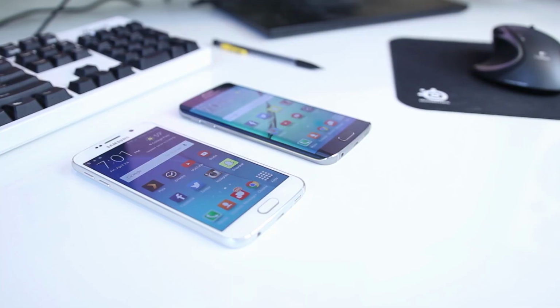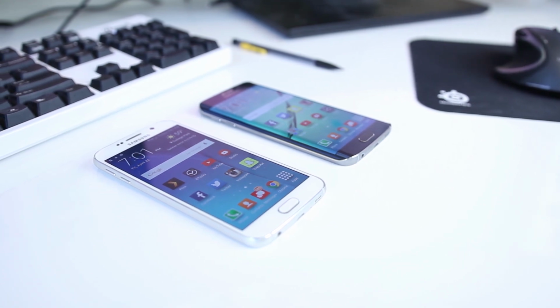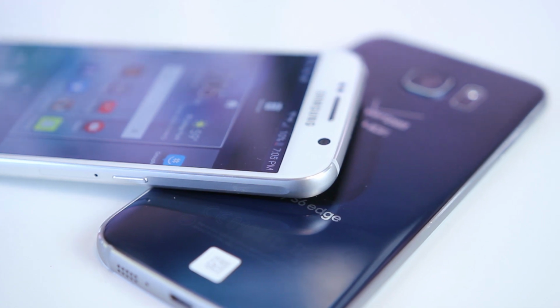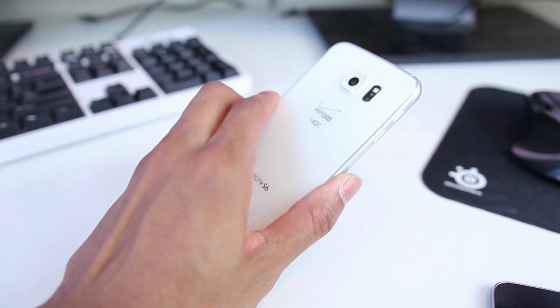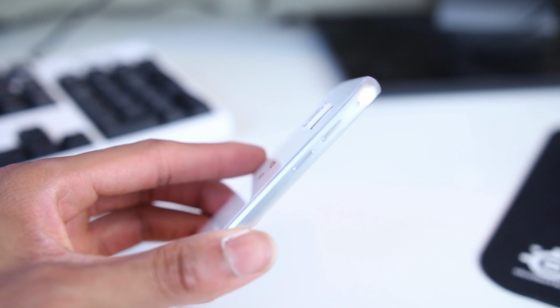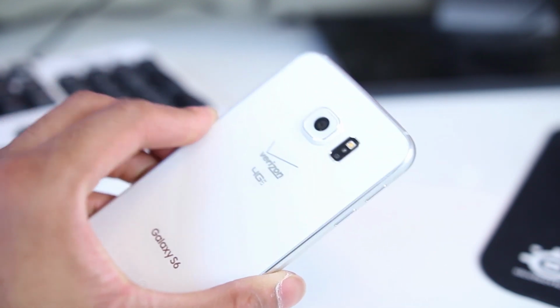On to the review. These are the best phones Samsung has ever made. You can tell that right when you pick them up. And yes, they are reminiscent of the iPhone, but at this point, who the hell cares? It's a beautiful combination of glass and metal. Again, you can feel the build quality right when you pick up the phone. It's really stunning. Both the front and the back of the devices are completely covered in Gorilla Glass 4, and the edges are metal.